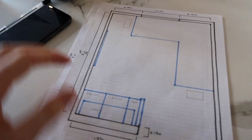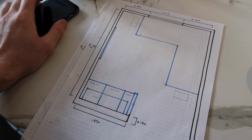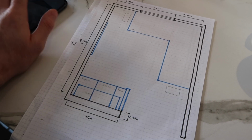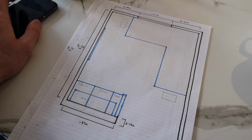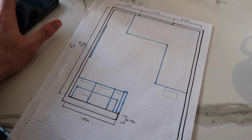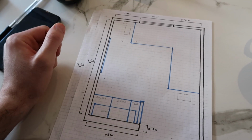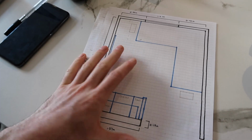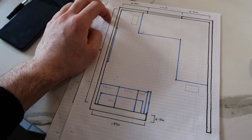Let me grab this camera. So I am investing in a floor plan design tool for the Mac. However, at the moment, pen and paper it is. The reason I'm investing in it is because obviously we've got various contractors, and it's just easier to convey our ideas when it's in a professional format and laid out. However, this will do for the time being. It does the basics. It's got the walls in black, and measurements and various things. One square equals 10 centimeters. So there's measurements here.